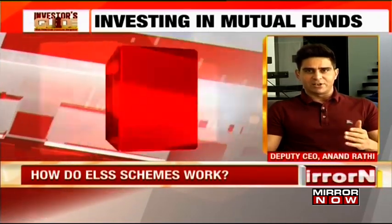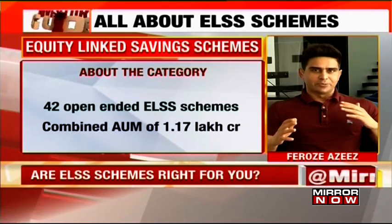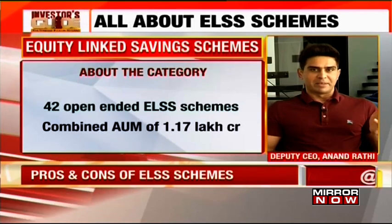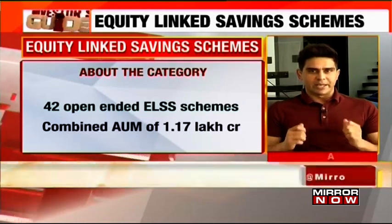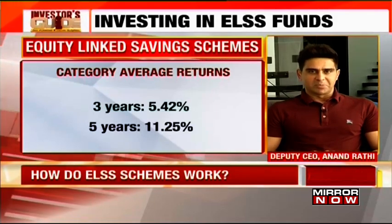Since you have a 3-year lock-in, I would say the last 3 years would have ranged between 13%, which is the best fund, to something which would have been at least 5% return, which is the bad fund for the last 3 years. So an aggregate of 10 to 12%, if you made your choice with a binocular lens to pick the right one, should be possible.